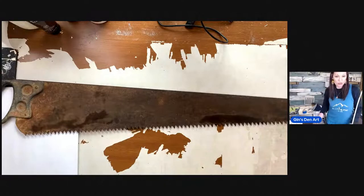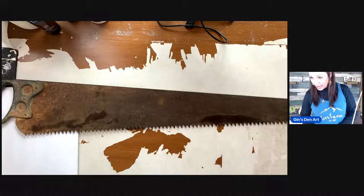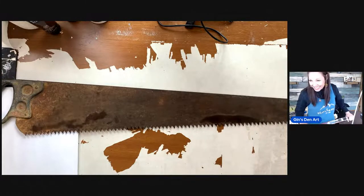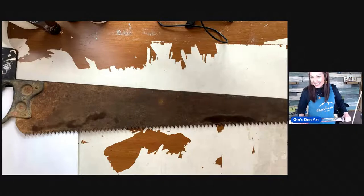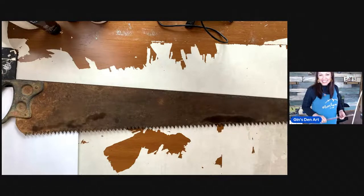So I'm thinking through this with y'all. Have any of y'all ever painted on an old saw before? Hey, Jackie and Jennifer and Terry and Martha, and yes, hi, Denise. We're so glad you're here too. Hey, Candy and Patsy, I'm seeing all my old friends here coming on.